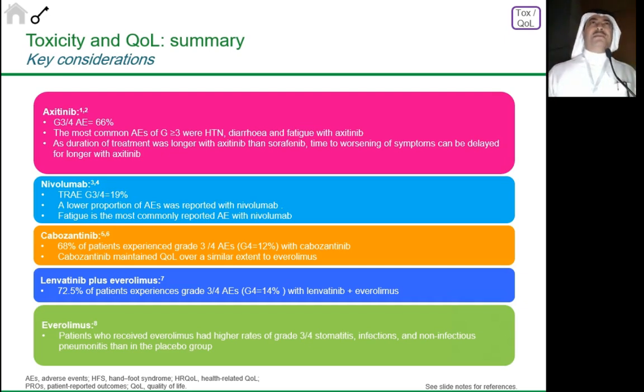And yet it maintained a fairly good quality of life compared to everolimus. The lenvatinib everolimus combination reported the highest rate of grade 3 adverse events, 72%. And patients who received everolimus had higher rates of grade 3 stomatitis, infection, and pneumonitis.